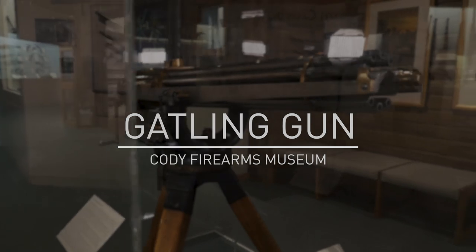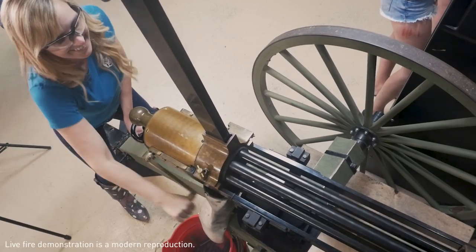I'm standing right next to a Gatling gun. And it's one of the first things that you see when you come into the Cody Firearms Museum. The Gatling gun was invented in 1861 by Richard Gatling and patented in 1862. But it's not quite a machine gun because it operates off a hand crank system.